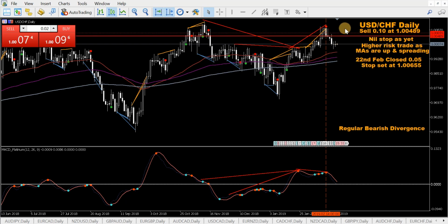So if it does take me out, I won't lose. It'll be a very small overall profit or break even. And if it keeps on heading down, good. I've got half a position still on. So it's a USD Swiss franc.